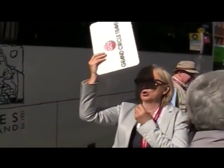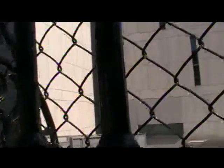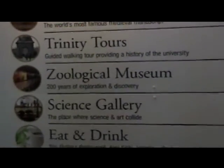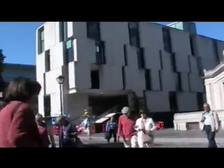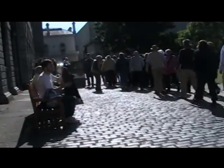This is Rosemary, our guide. We're at the Trinity College, which is where the Book of Kells is. A lot of construction going on in Dublin, and a lot of traffic. Trinity College in Dublin, going to the Book of Kells. We're in the compound of Trinity College now. Our guide is going to be doing the fast track tickets line.